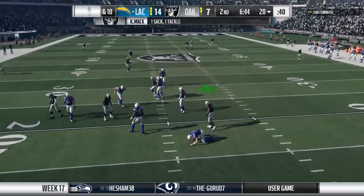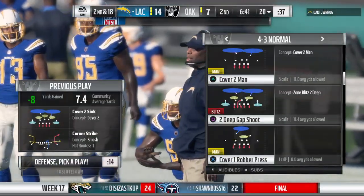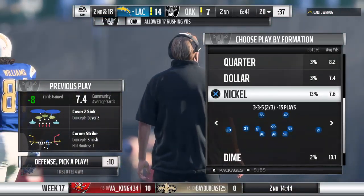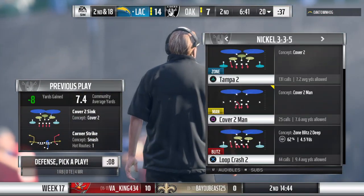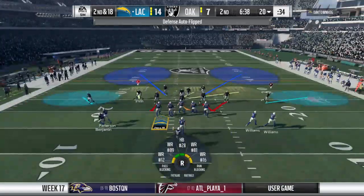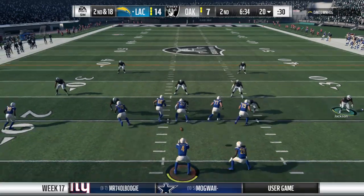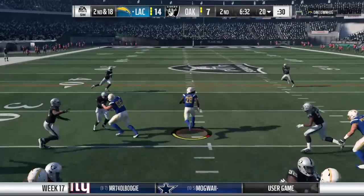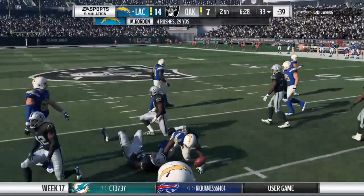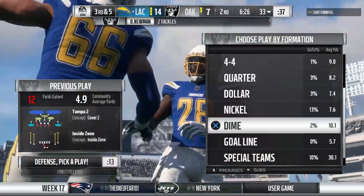And down he goes, brought down, a Raider sack. Khalil Mack in there for the sack, and that is now 21 for him on the year. Wow. On second down, they'll run with Gordon, and he'll get it up to the 33-yard line. It'll be a pickup of 12 yards, and they're going to face a third down.